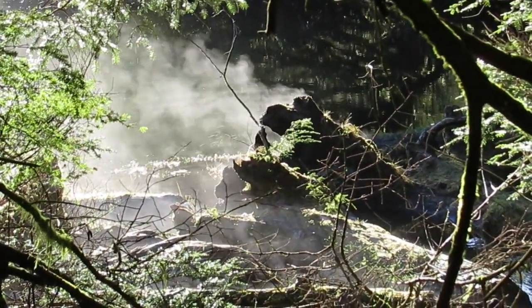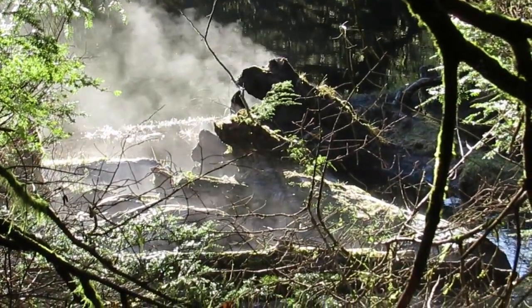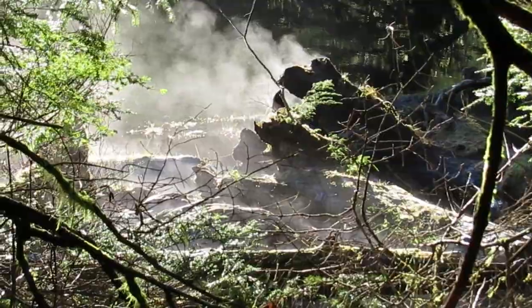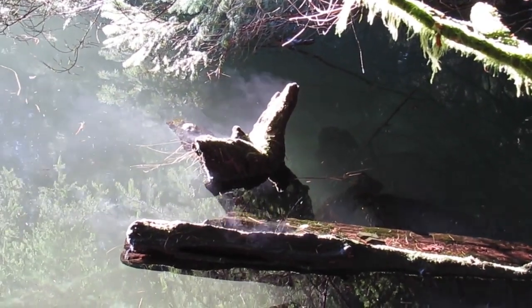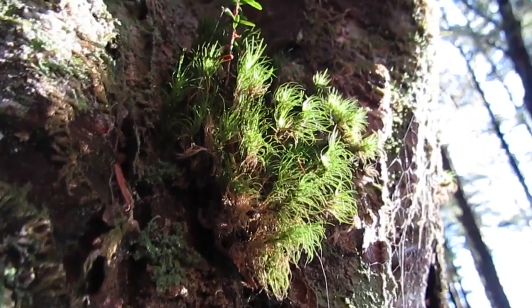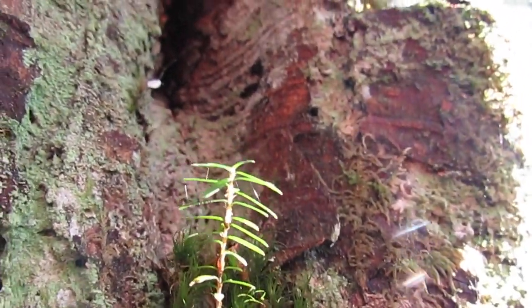The way the sun's hitting is warming up all the wet logs. Everything's steaming around here. Looks like everything's on fire. Yeah, the woods is on fire. Huh. Little tiny stuff growing in here.